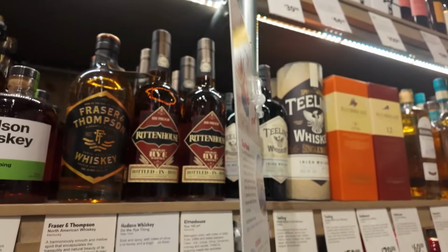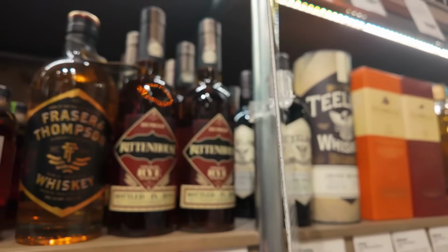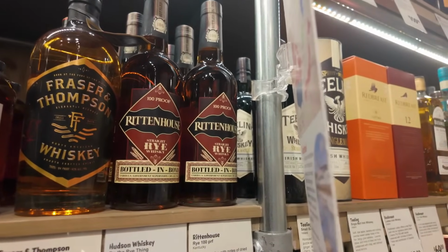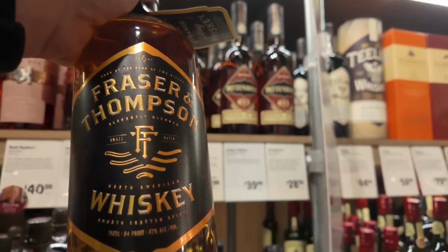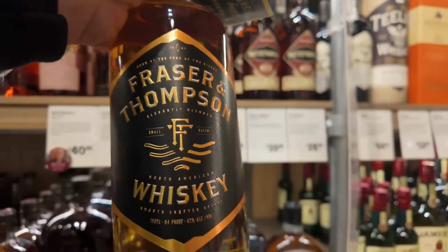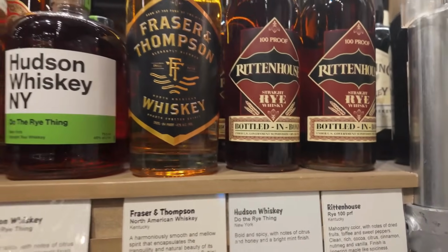Thank you. Rittenhouse Rye, you guys know how much I love this. I think this is their pick, and then they also have the other one for $28.99. What is this right here? Fraser and Thompson small batch whiskey, North American whiskey. Never heard of this before, but $28. Looks a little light in my personal opinion.